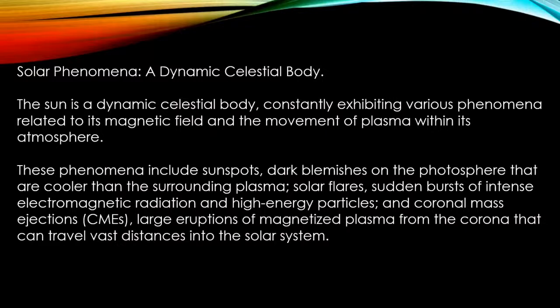The Sun is a dynamic celestial body, constantly exhibiting various phenomena related to its magnetic field and the movement of plasma within its atmosphere. These phenomena include sunspots, which are dark blemishes on the photosphere that are cooler than the surrounding plasma; solar flares, sudden bursts of intense electromagnetic radiation and high-energy particles; and coronal mass ejections, CMEs, large eruptions of magnetized plasma from the corona that can travel vast distances into the solar system.